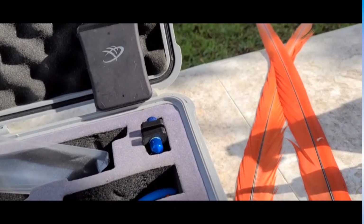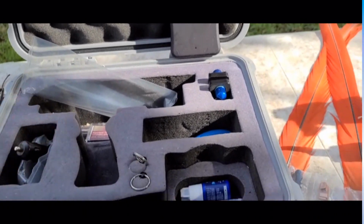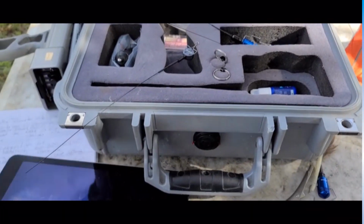It comes with cables. It can plug into your car lighter to charge all your equipment. And the Marshall app that comes with the system.